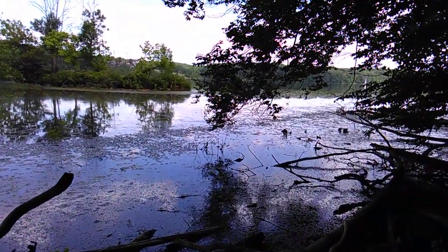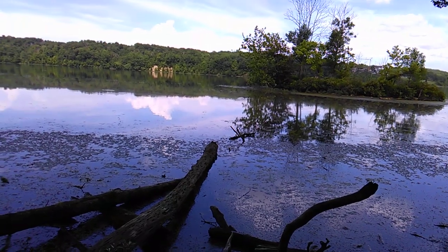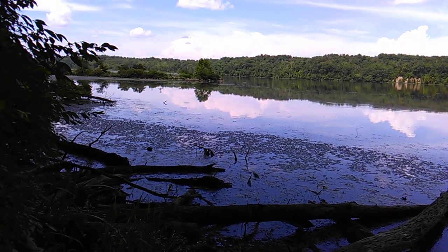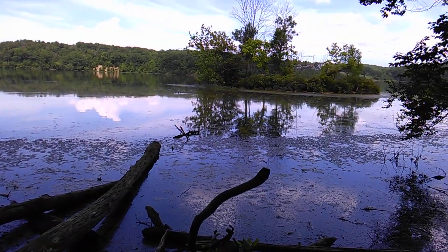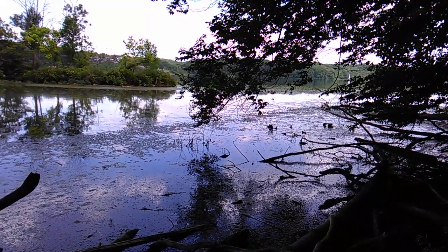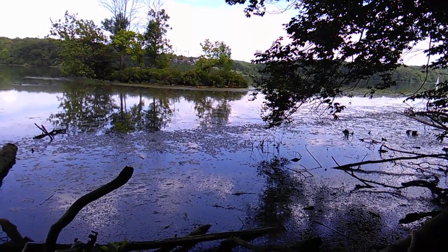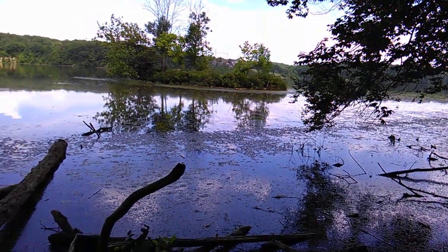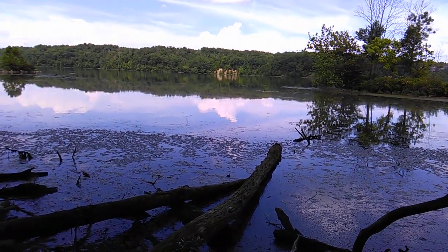And this is Acton Lake, the centerpiece of Hueston Woods State Park. People do fishing here, boating. It's a decent sized lake considering it's man-made. Not sure if you can see it, but over on the other bank is the Hueston Woods State Park Lodge over there. Very nice place to spend the night. Acton Lake, Hueston Woods State Park.